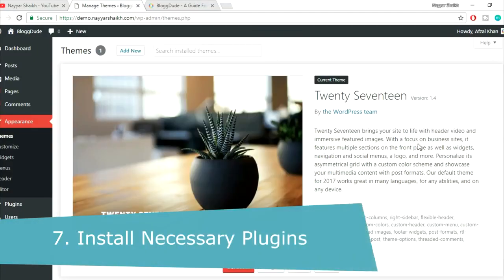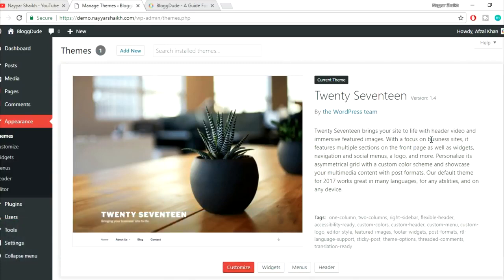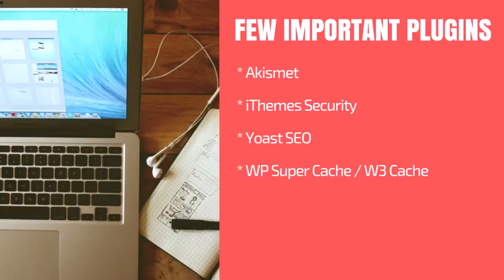Now the next thing is to install plugins. We have deleted the unnecessary plugins and themes. Now you have to install the themes and plugins which you need. For example, there are many good themes available in the market for different purposes. For example, there is a plugin called Akismet, I guess this is how it is pronounced. That is not a theme, it's a plugin. It's a very important plugin.